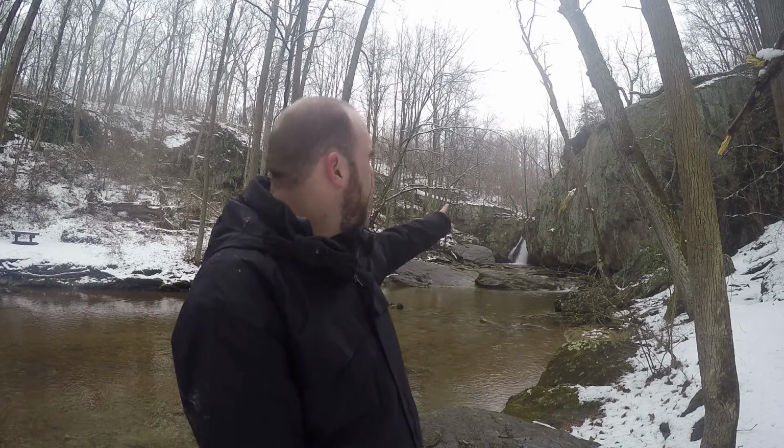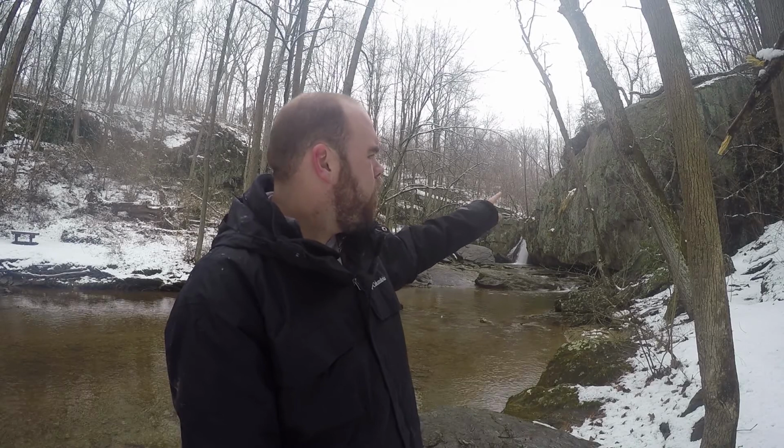The waterfall actually goes by at least 3 different names: Falling Branch Falls, Falling Creek Falls, and Kilgore Falls. I've also heard Kilgore's Rock Falls. The reason for the confusion is the waterfall is on Falling Branch of Deer Creek, and it falls through a formation called Kilgore's Rock behind me.